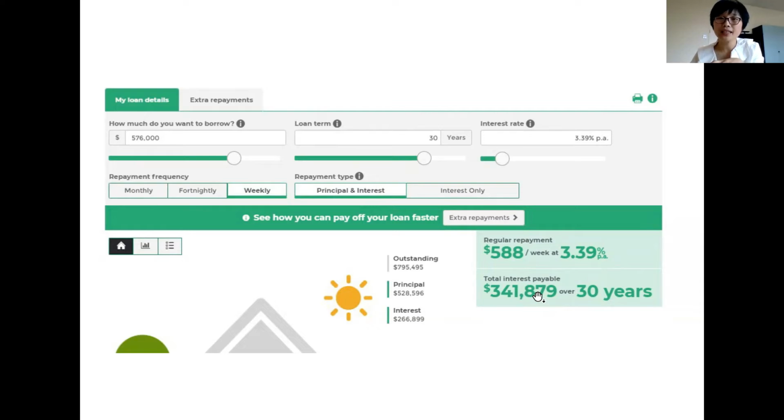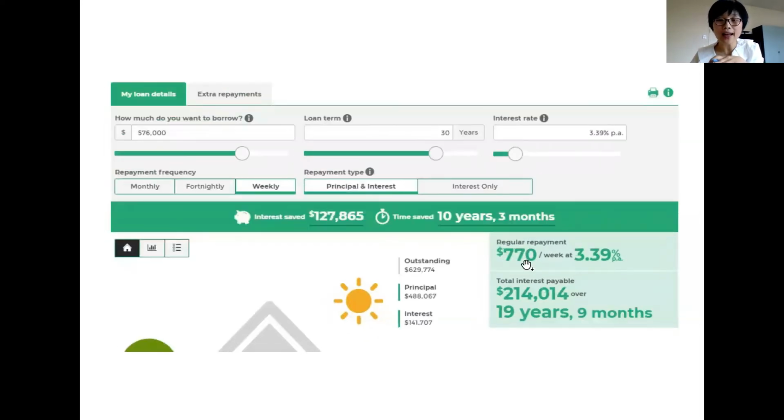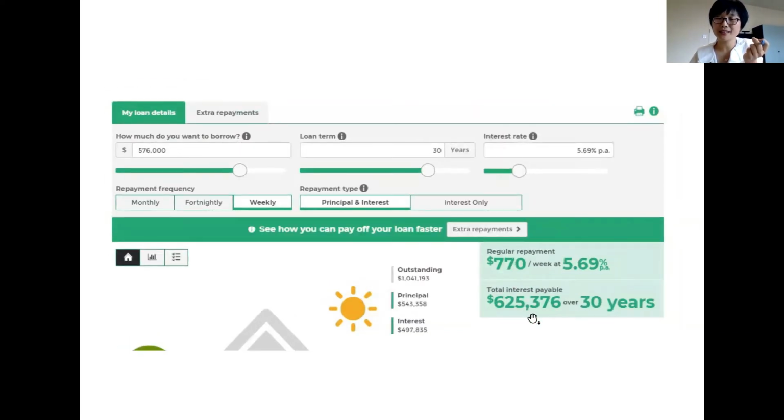Now, we actually recommend clients think about keeping the previous payment, because they can afford that, right? If they do that, you see, this is the new, lower rate, and that's what they paid before they came to us. So with a combination of the lower rate and the same payment, look at the interest. It's only 214K. And look at what the expected interest was. So the saving is over 400K.